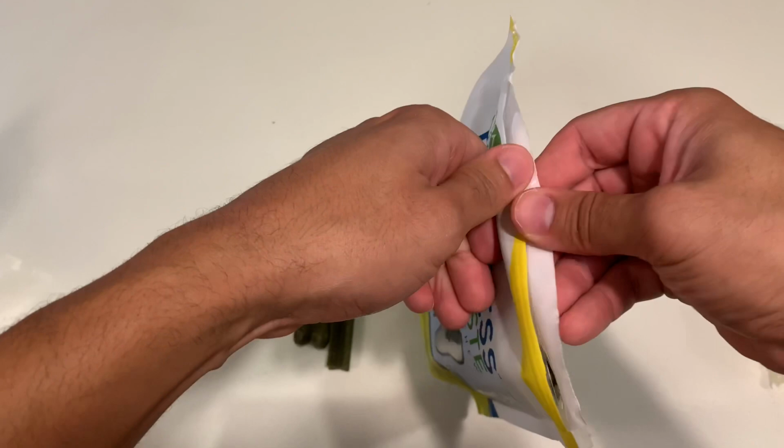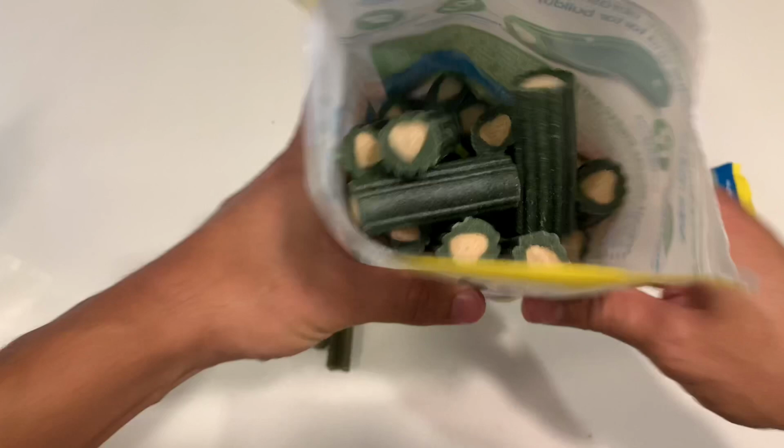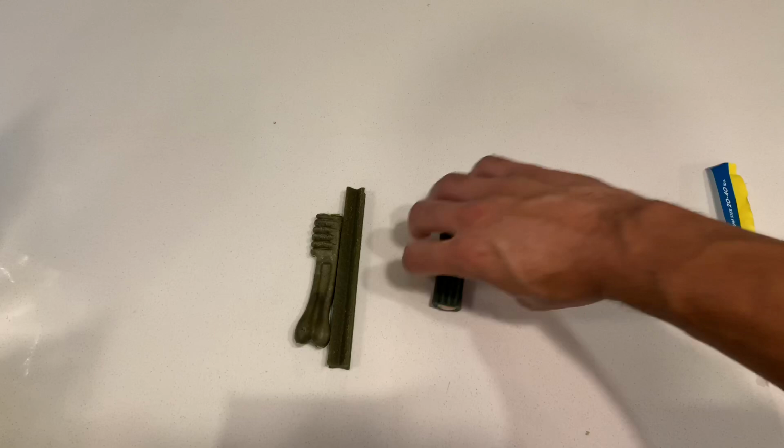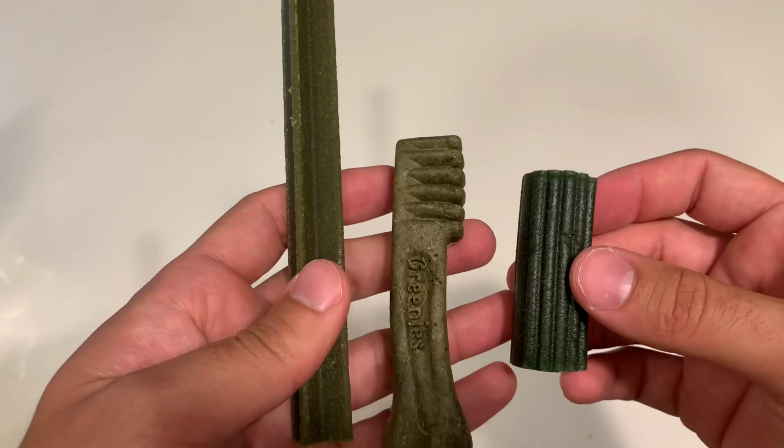I can smell these immediately, by the way. I think that's a heart, or maybe it's a triangle. Yeah, they have a very particular smell. All right, so that's all three. I don't know why they always make them green.